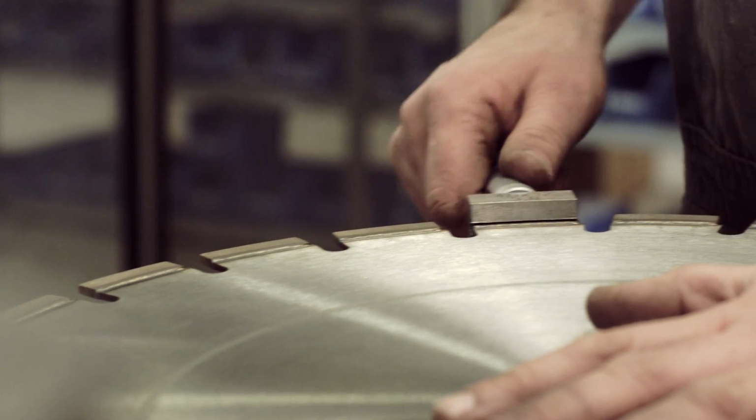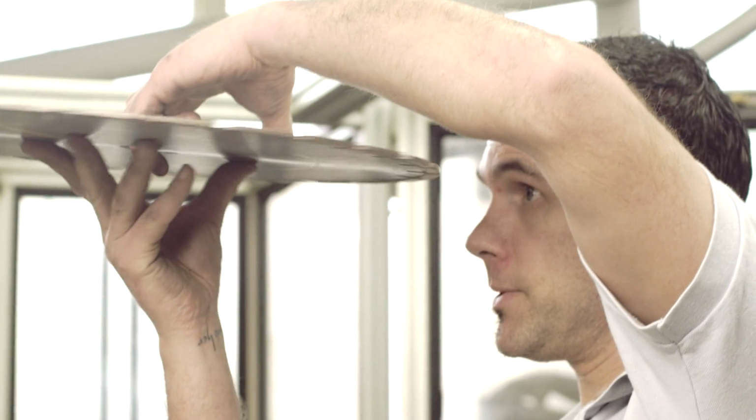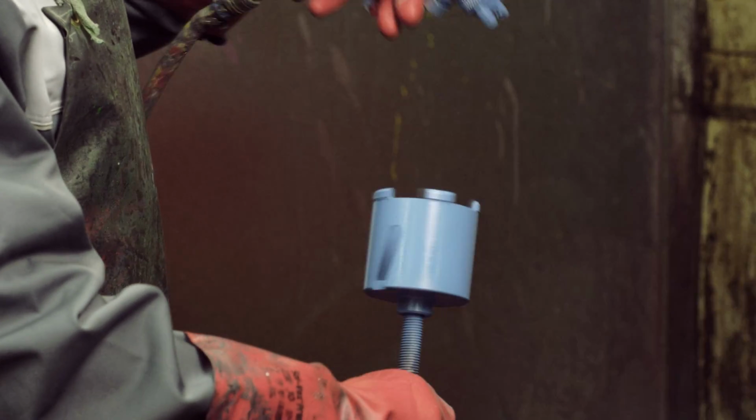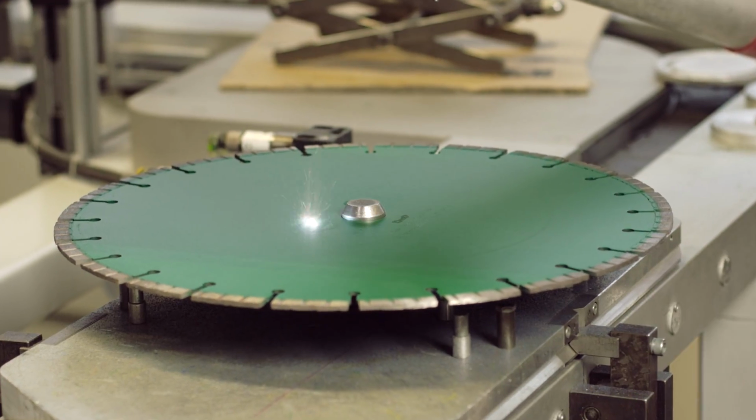Every single product is controlled at and by KERN DEUDIAM. Every tool can be tracked back. The subsequent grinding of the diamond segments gives the necessary sharpness and cutting speed. Depending on customer requirements, we paint the tools and label them automatically via laser engraving.